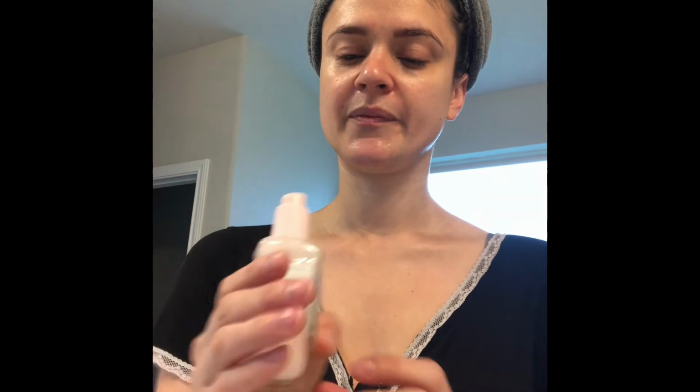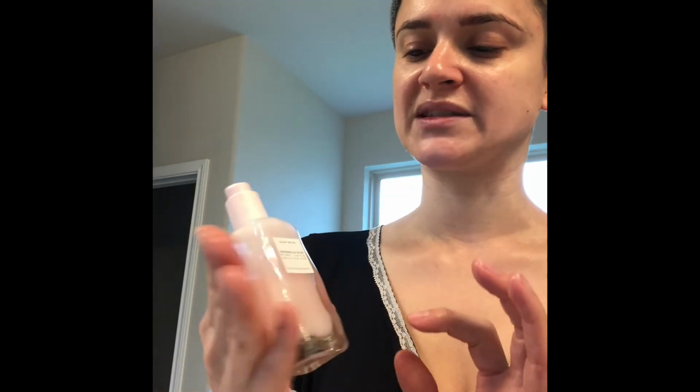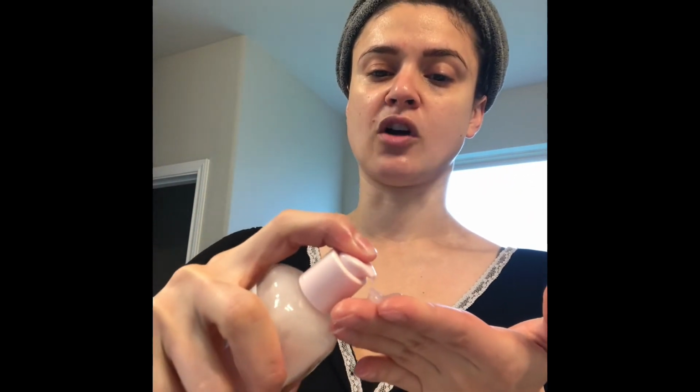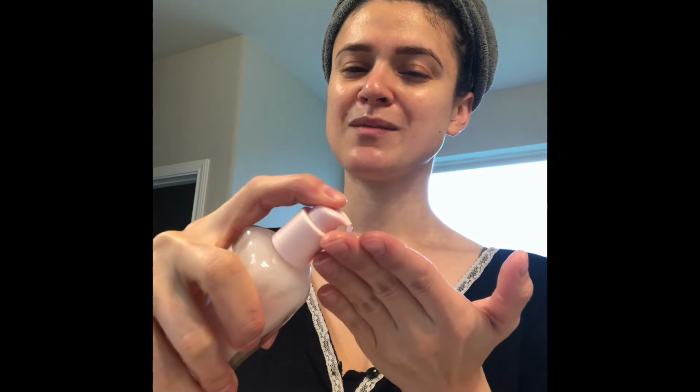Okay, last but not least in the Glow Recipe lineup for this morning is my Watermelon Glow Pink Juice Moisturizer. And again, a little goes such a long way with their products, like 1 to maybe 1.5 pumps if you need enough to ensure your neck gets really good coverage.